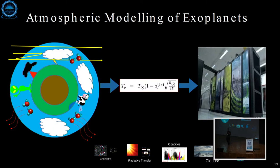Similarly, we have to do the same for exoplanets. Once you have the observations, we simulate the planet's atmosphere. That can be done in one, two, or three dimensions. And then we apply that to the observations to interpret what is there in the planet's atmosphere. We can constrain its atmospheric composition, temperature, winds, all those things.